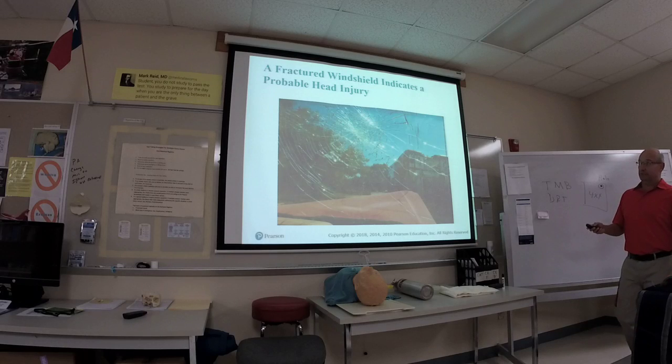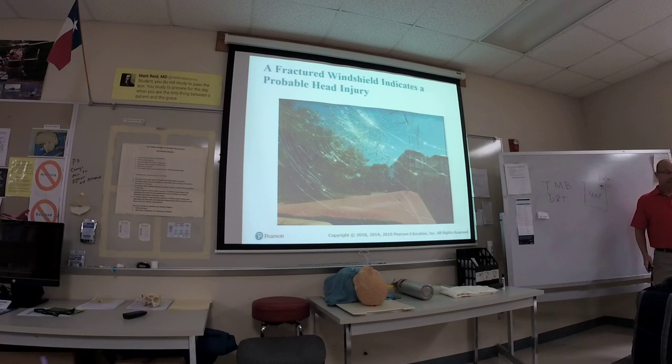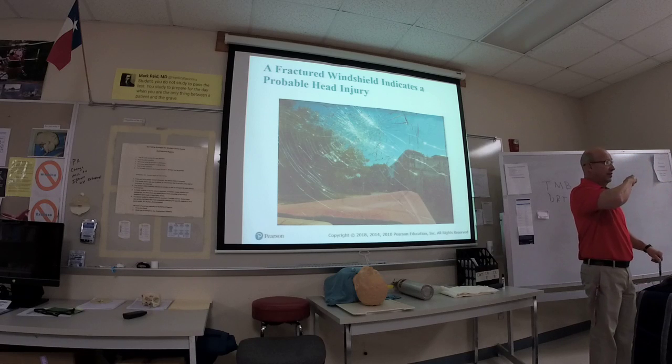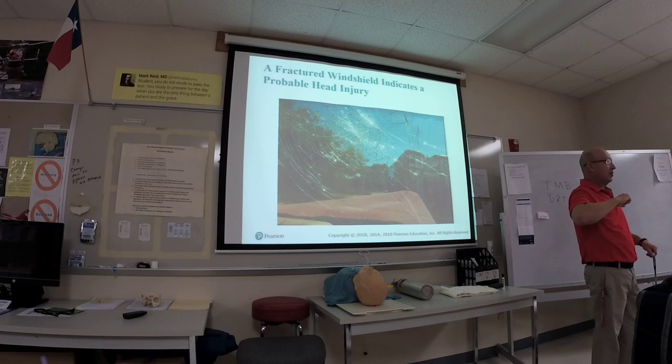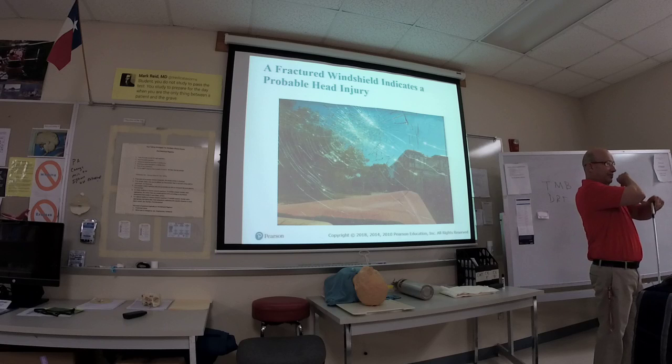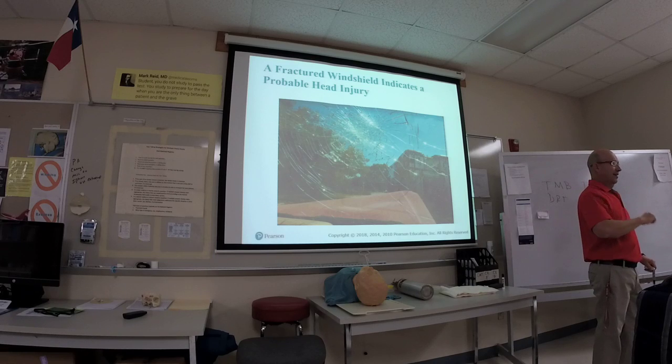Things to look at on your size up that will probably indicate at least some force: a starred window. It gets that term because it sort of fractures that windshield out. It takes a lot of force to hit this windshield. You know, we see them on TV where they use an elbow or something like that and hit the middle of the window and knock the window out. That would break that person's arm, elbow. It would destroy it, okay?